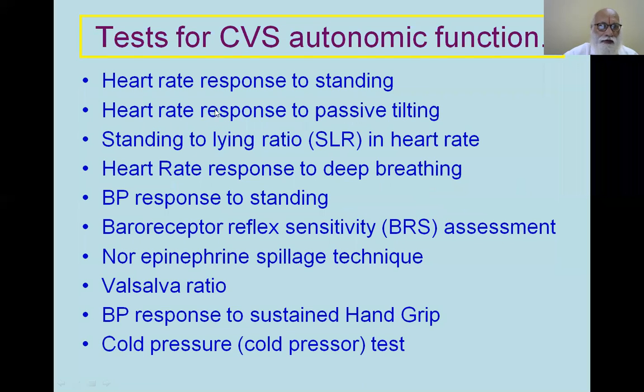So, heart rate response to standing, heart rate response to passive tilting, standing to lying ratio in the heart rate, then heart rate response to deep breathing. Deep breathing encourages the parasympathetic nervous system's activity. And then BP response to standing, baroreceptor reflex sensitivity, a BRS assessment, norepinephrine spillage technique, again mainly sympathetic function, and Valsalva ratio. Valsalva ratio is also essentially for the parasympathetic nervous system testing. Blood pressure response to sustained hand grip. This is an important sympathetic system function test. The cold pressor test is considered to be a very important sympathetic function test.